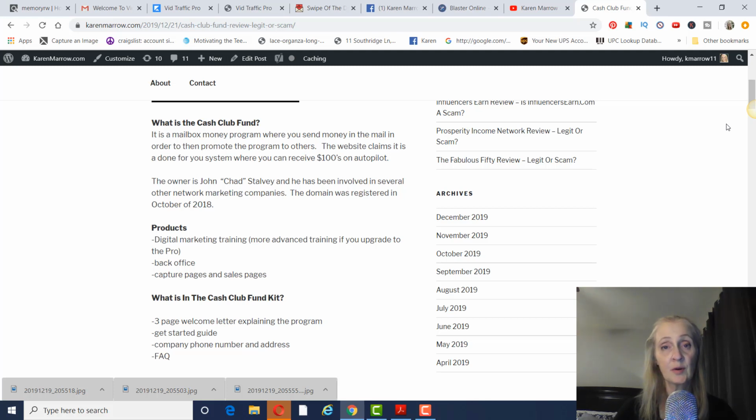The products, I was not able to find anyone really showing what the products were, other than it's some training software. I think when you're at the lower level, it's more like email marketing, and when you get to the higher level, it's more like Pinterest and Instagram and things like that. You do get a back office, you do get capture pages and sales pages as well.